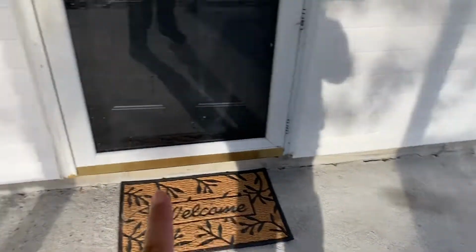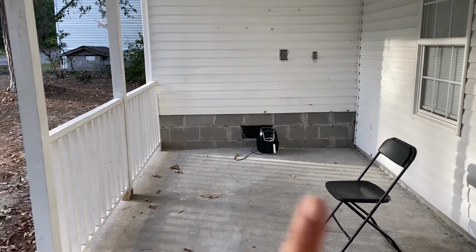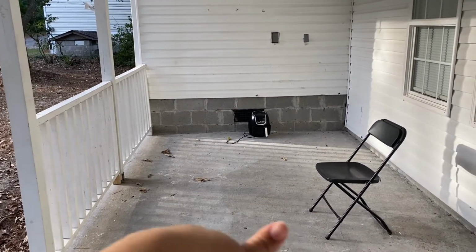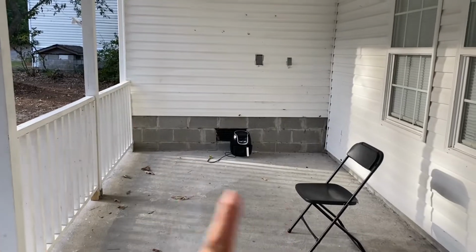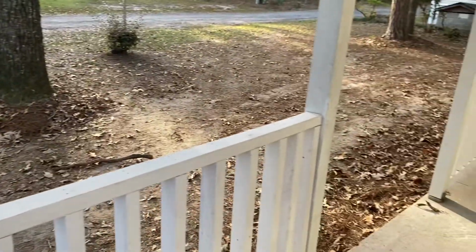I got plans, you guys, because my front porch is big. So what I'm gonna do is get like the outside table and chairs and stuff and put it out here. So yeah, I have a lot that needs to be done, but it's a nice front yard, so I'm glad for that.